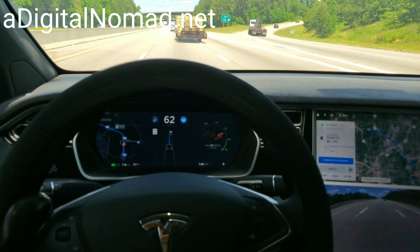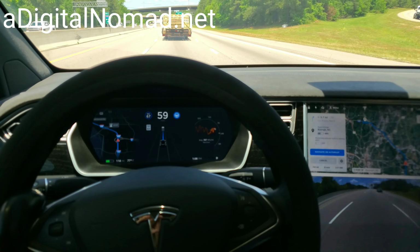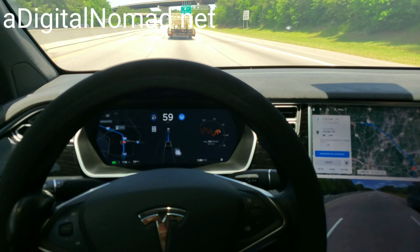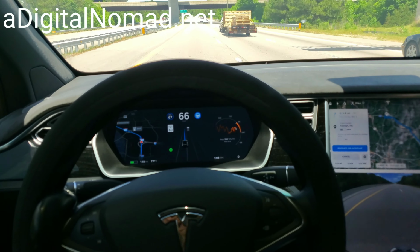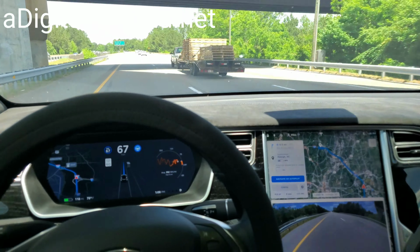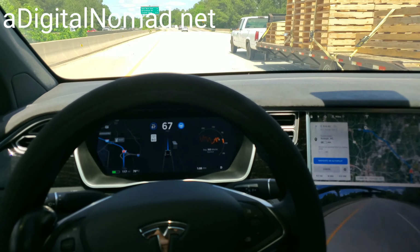Well, this guy just kind of cut me off. That was a good response, though. All right, I'm going to move over myself in the fast lane. See, I'm trying to keep out of the slow lanes because... Did you just burp? Yes. I'm trying to keep out of the slow lanes because it's too easy that way. If you just hang in the slow lanes, it doesn't have to make many lane changes.